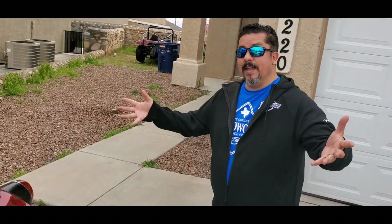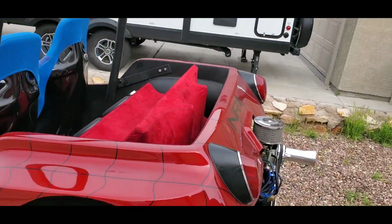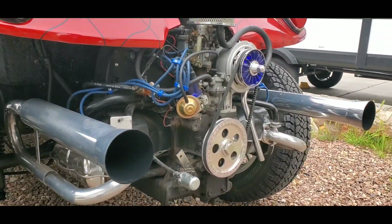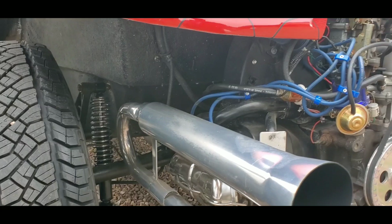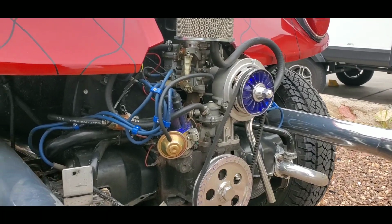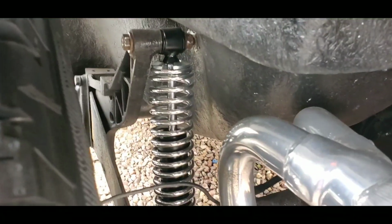So that's pretty much it. I'd like to show you guys some of the components from EMPI. As I told you, the exhaust system, the wiring, some of the colored pulleys, the pulley system, underdrive pulley, and the alternator are all from EMPI. And also the coilovers, I don't know if you can see them in there, are from EMPI.